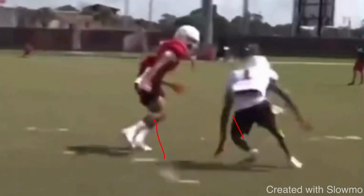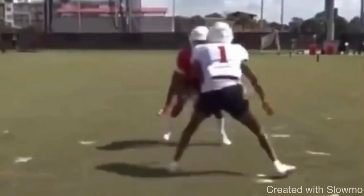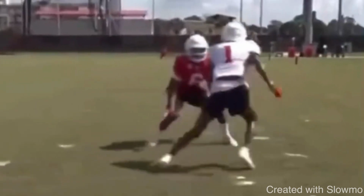So when I burst up, not only does this look like a fade to the outside, it makes it easier to slip under him and win the race to the spot of the throw. Now, what is a diamond release if you're not familiar with it? Like we said, it's those 3 hard steps to the outside. But when you take those 3 steps to the outside, we have to do exactly what I just said. We have to run hard. It's the same idea and the same principles as that curl route.